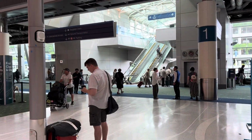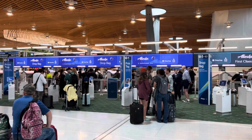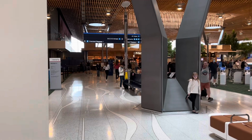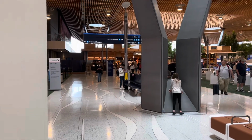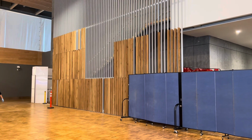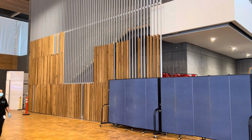Alright guys, it's been a really long time. This is what I've been working on for the last 10 months. I'm not gonna say what exactly I did, but I'm gonna give you guys a tour of what it looks like. This is the PDX airport. So let's go ahead and go for a tour. Not everything is complete yet. People are still adding wood and doing different tasks in different places. These people are still adding wood going up the sides of these walls.